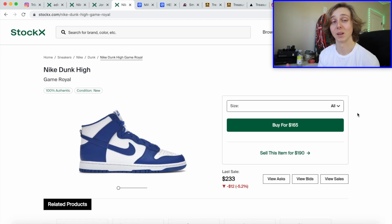I know it's crazy seeing Dunk Highs be this much in 2022, but, well, coming up into 2022. It's not 2022 yet. I'm speaking way too early. I guess not that early. It's in a few days pretty much. But yeah, just really being realistic. It's such a simple shoe, but it goes for so much. But that's where you see people prefer simple.